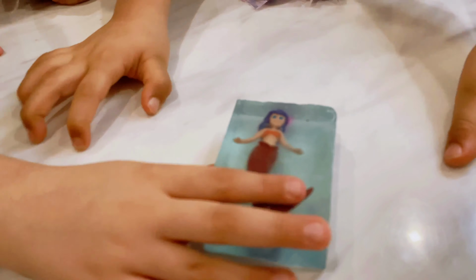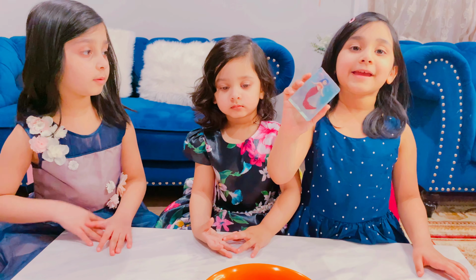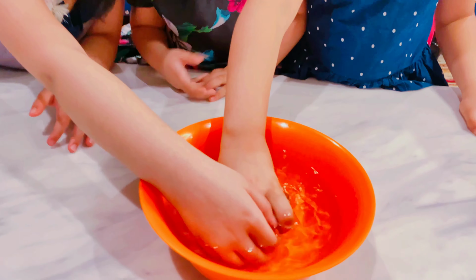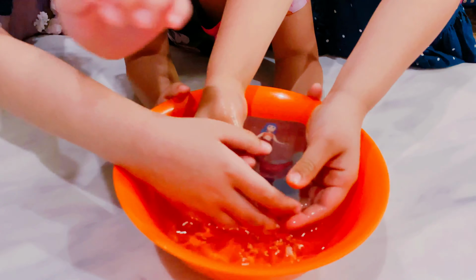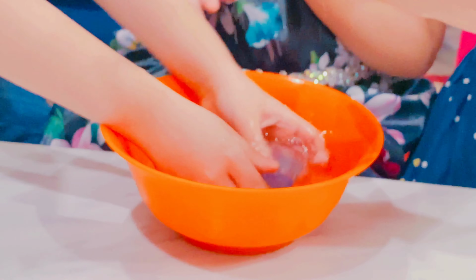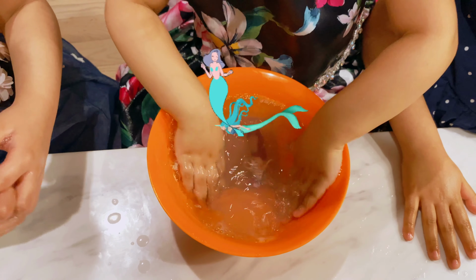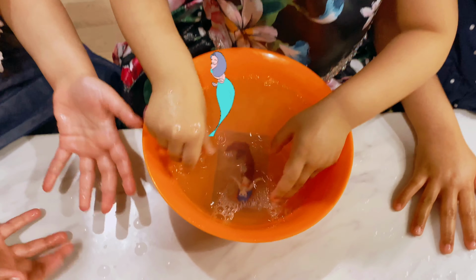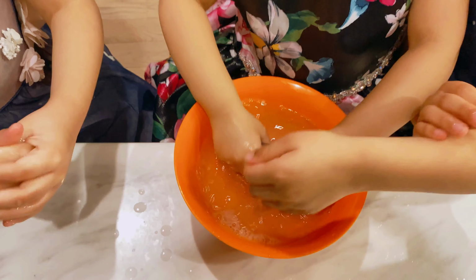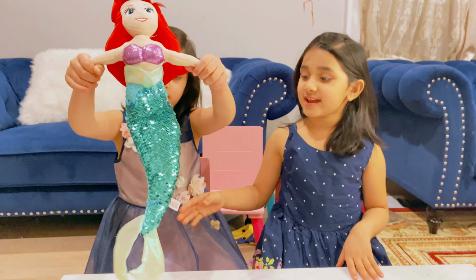I think a little bubble. Is she trapped? Yeah. She's that mermaid. She's gonna have to take care of the mermaid. Put the mermaid into the water. Rub it. Pretend you're washing your hands with soap. Okay, let her rub it instead. Let the baby rub. She's swimming. Wait, she's taking a shower with bubbles. And she's swimming.